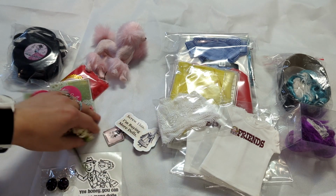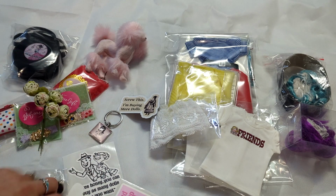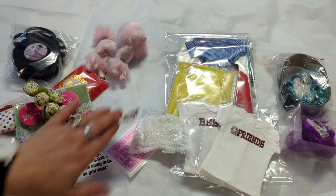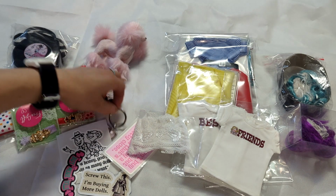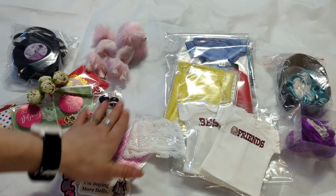I know Rachel's always putting in items for you as a human, and so there's a few here. So some stickers, I might give them to my kids and see if they want to stick them somewhere. Some earrings and a key ring, just little fun additions.